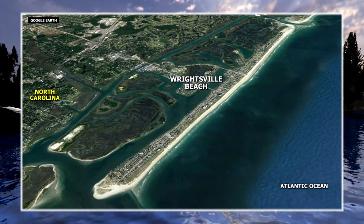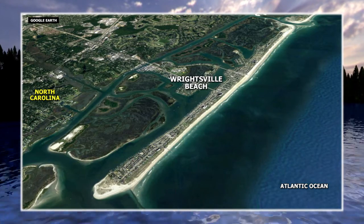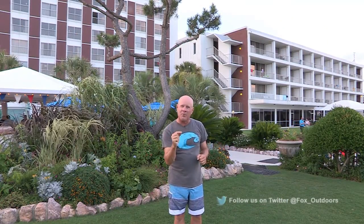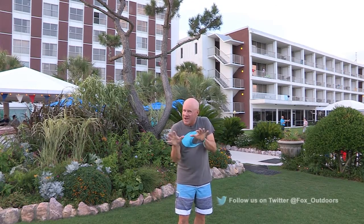It is situated with the Intercoastal Waterway, deep water access on one side, and the beautiful Atlantic Ocean on the other. And it's prime for all kinds of family fun activities. We're gonna tell you about a lot of those and show you some of the sights, sounds, and scenes that make up Wrightsville Beach, North Carolina. And while we're doing that, we're gonna try to weave in just a little fishing as well.